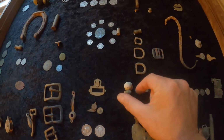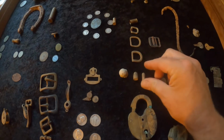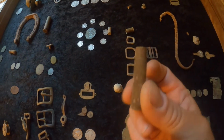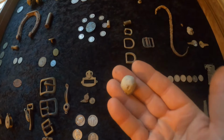I have a couple bullets that I found there. I don't know what caliber they are. One's small, one's a little bigger. And, you know, I have some bullet shells. All cool finds. I like keeping those, but this is definitely cool.